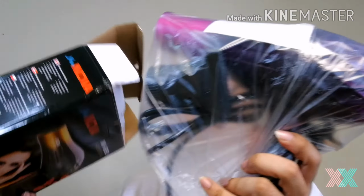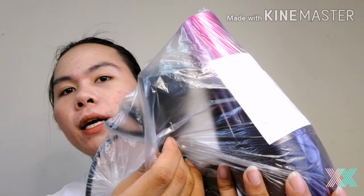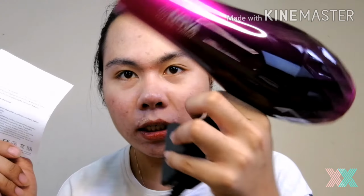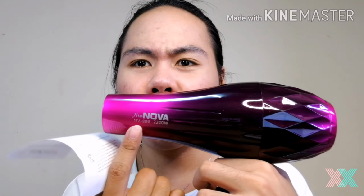So bukas ng box to makikita mo. There are two colors, the gold and the pink one. So yan lang yung nasa loob ng box. And then yung parang head ng blower. So andito rin yung manual niya kasama sa loob ng plastic. And this is the product. Nova. Makikita mo yung Nova.